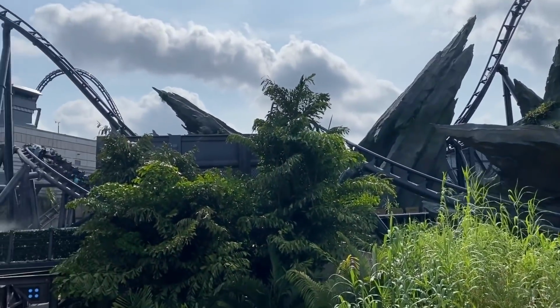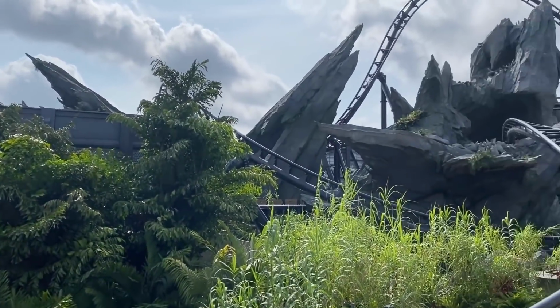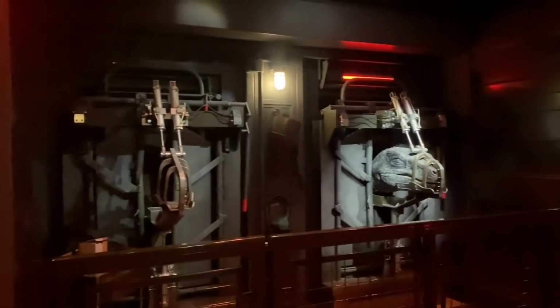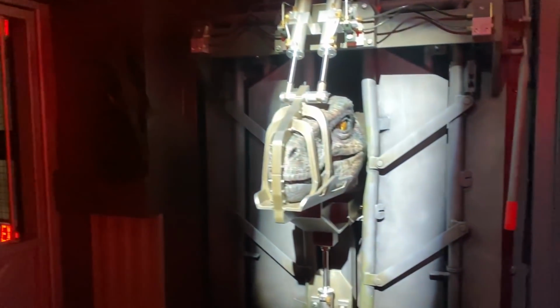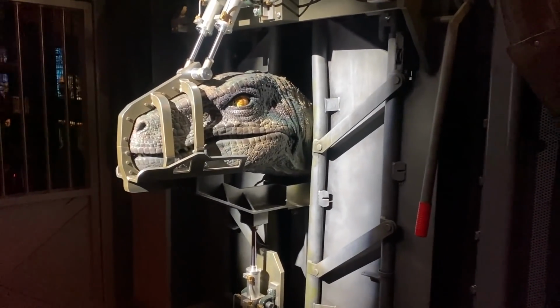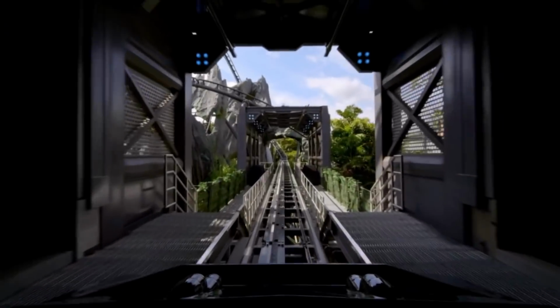It does have a single rider line, however, I highly recommend not using it. Not only does it go very slow, often slower than the actual attraction entrance, but you're gonna miss out on the raptors, which are hands down the best queue I've ever been to at this attraction. You don't want to miss the raptors.